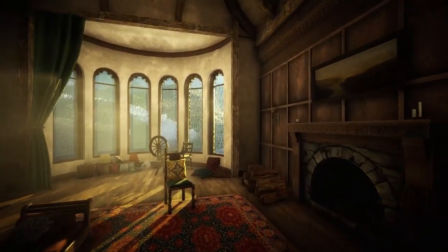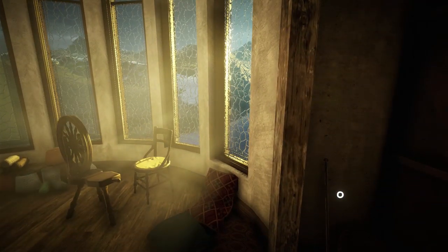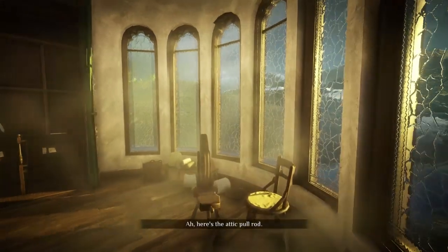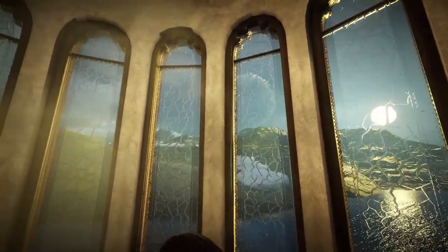This is just so pretty. I want to come back over here again. What's that? The attic pool rod. I can get in the attic. Cool. I just had to see this view one more time. It is so pretty that you can see through this glass.